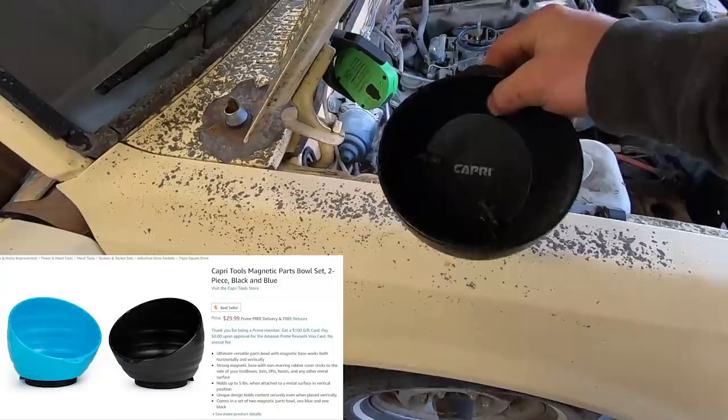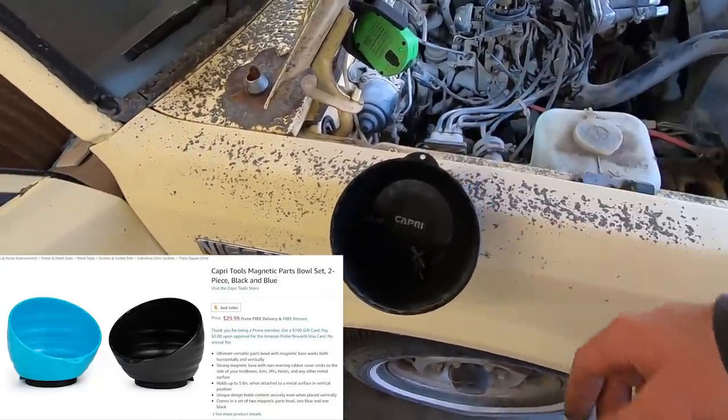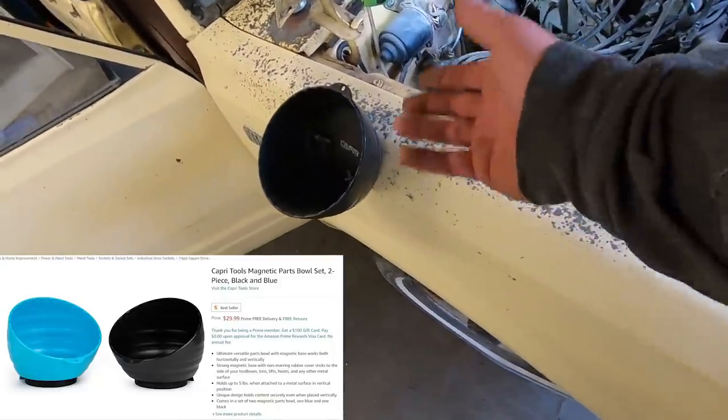Get yourself one of these magnetic bowls. They've kind of got a dish, so you can set them at an angle like that.